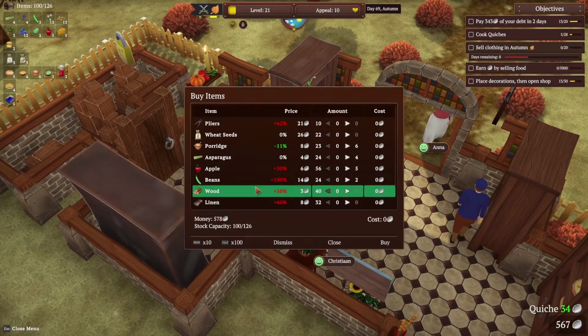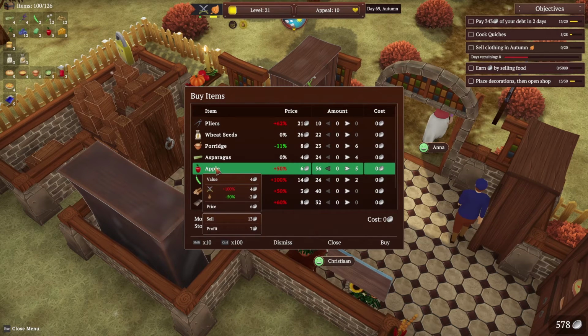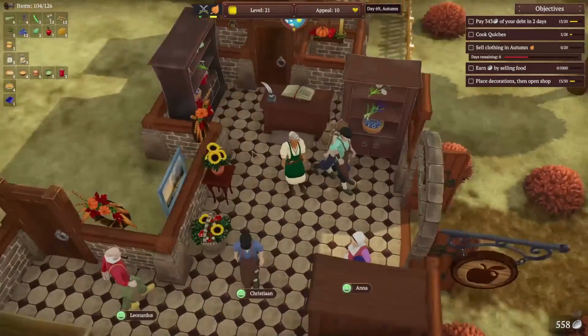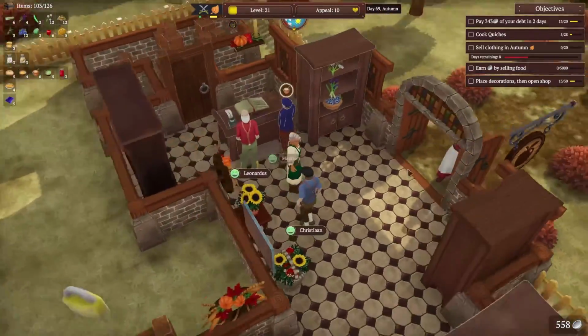And you, my good sir, do you sell meat, perchance? No, you don't. But apples, we could grab ourselves a couple of apples. That might be quite useful. And a couple of bits of asparagus, actually. Yep. Yes, please. Thank you. Lovely doing business with you. Yeah, we need some meat. Because at some point soon, people are going to come asking for meat.